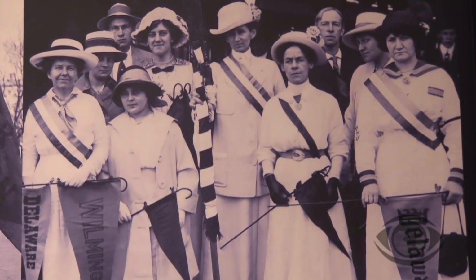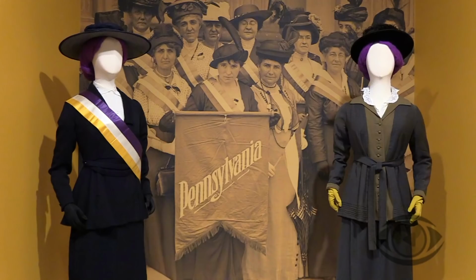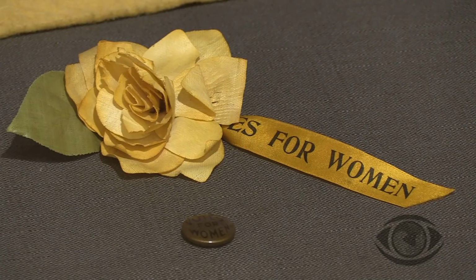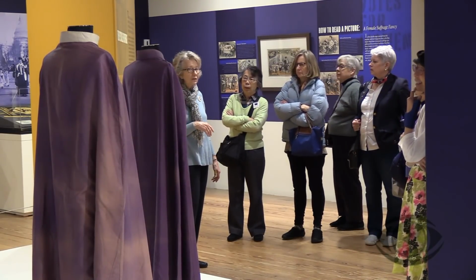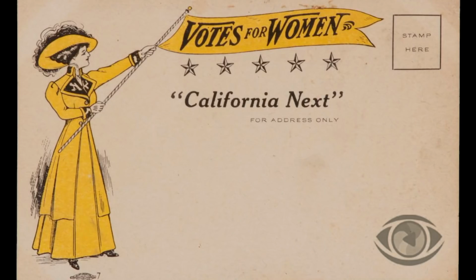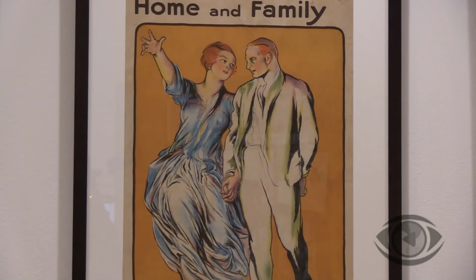I saw how pervasive the women were working to get the vote. So it was in the way they dress, with the yellow rose, the pins, the colors of their clothing, as well as all the media that was available to them, the magazines, the broadsides, postcards. Well, I think it's important always to have the historic record of any struggle, so you can accurately understand the depth of sacrifice and effort.